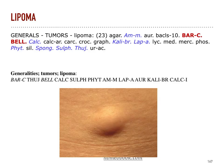Then it's a case of lipoma. Lipoma usually does not need any treatment, but the patients are very much afraid about it. And if you inquire about the family history, some other members also have the same disease, lipoma. It is a benign tumor, nothing to worry about. No need to take the remedy. But if the patient repeatedly asks you for the remedy, then we have to give it.